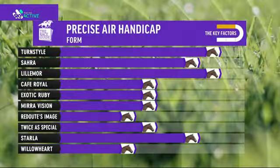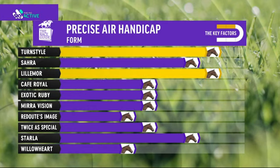All right, all this profiling, mate. You look at some of these horses, don't you? You know them absolutely back to front, but that's what the race guide's there to tell you all about. Let's have a look at all the key factors here for race number 5. And as we have a look at the form, well, there's one we saw, Turnstile. Well, there's a couple of horses that we might have forgotten about. Lilymore was flying last preparation, Starla was flying last preparation, and Turnstile is flying. Yeah, very good point. Lilymore never too far from the action. Let's have a look now.